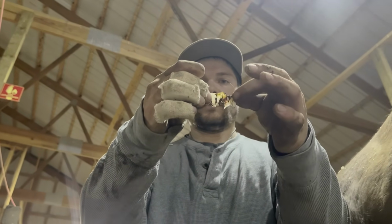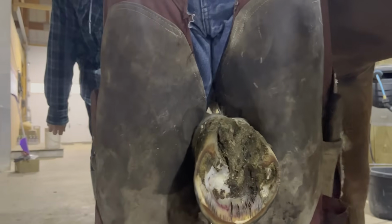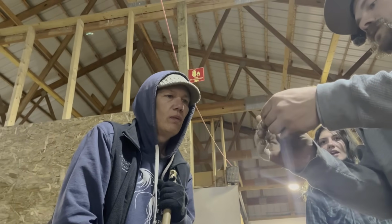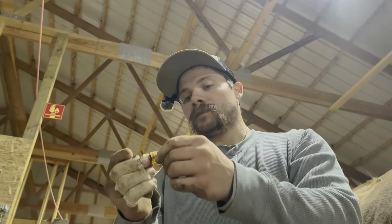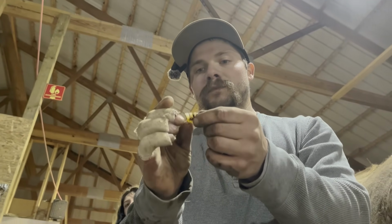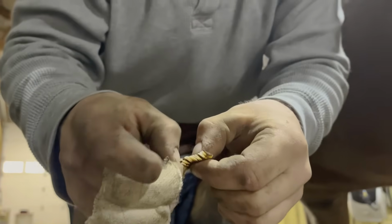I've never seen it look like that. Just her hoof in general, I've never seen a hoof look like that. The lamina so stretched and bruised. Looks a lot better than it did, though. Well, you can actually show how stretched it is. Soft. I mean, you can squeeze it with your fingers.